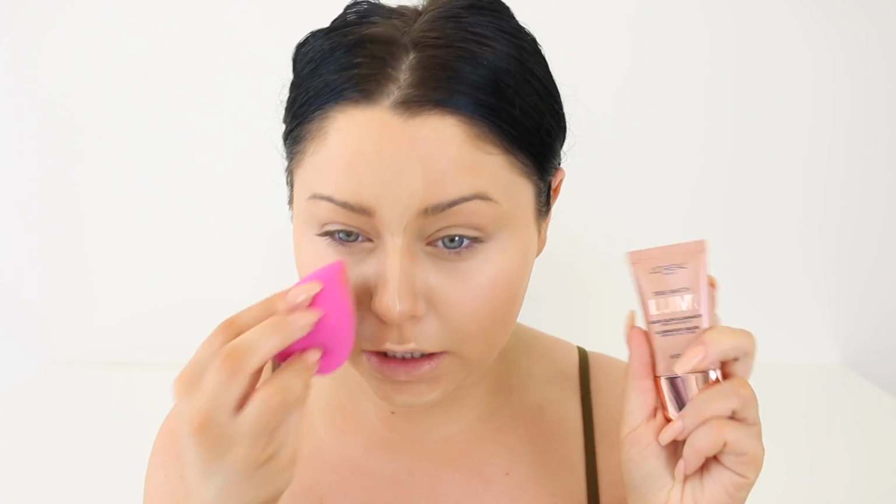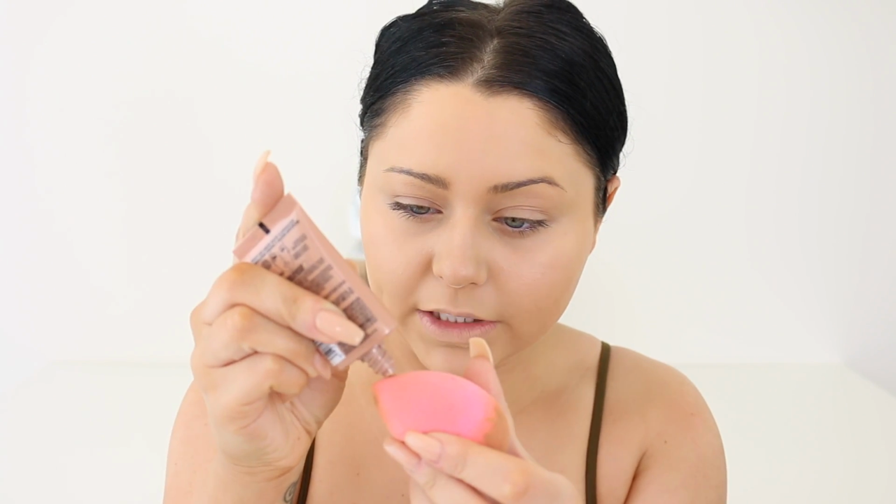Shoot, I just realized I wanted to use this little guy. This is the L'Oreal Lumi True Match liquid highlighter. I really wanted to use it underneath. I've been liking to put cream and liquid highlighters underneath the foundation first instead of over top. So I am going to use the L'Oreal highlighter. I'm just going to put a little bit on the point of my beauty blender and apply that to the points of my cheeks.